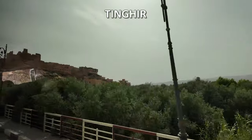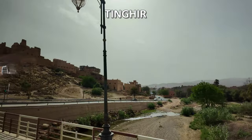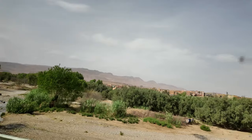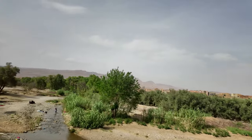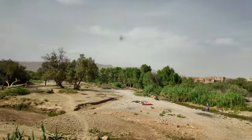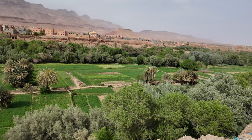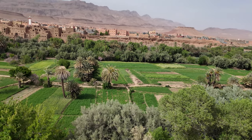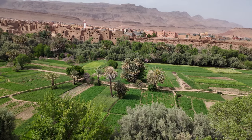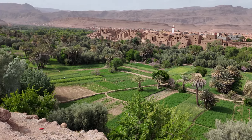Thanks to the Todra River, this region has supported communities for centuries. The river not only irrigates the land, but also sustains one of the most famous oases in Morocco. In Tinghir, agriculture thrives. Farmers grow date palms, figs and grains using the river's water and traditional irrigation systems like the Khettara to keep their crops alive in this otherwise harsh environment.